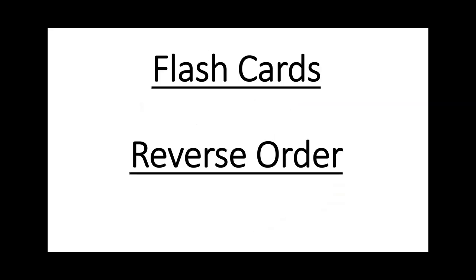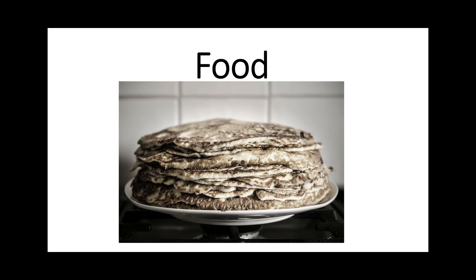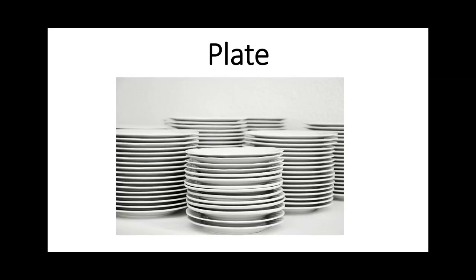Okay, now let's do those in reverse order. Well, how do you say food in Spanish? The word food in Spanish is comida. Comida. How do you say spoon in Spanish? Cuchara. Cuchara. How do you say plate in Spanish? Plato. Plato.